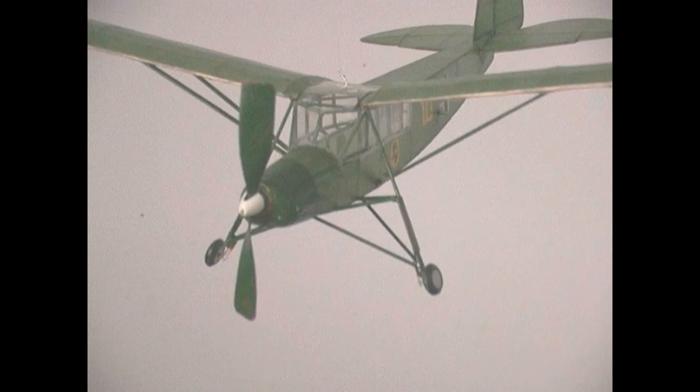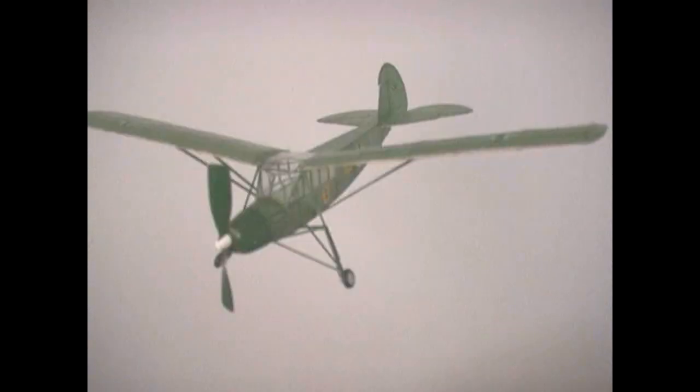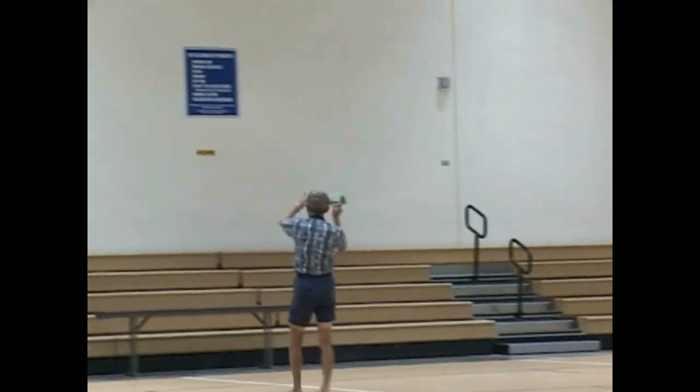This Fieseler Storch German utility plane from a lightened up Gillow kit in 1983 is a natural, however. Its predecessor in 1964 didn't fly, but that was because I used the redwood tree that came with the box.